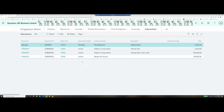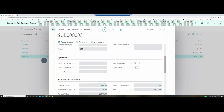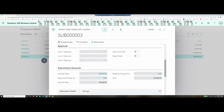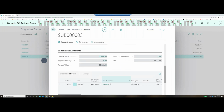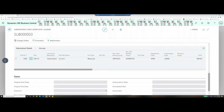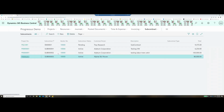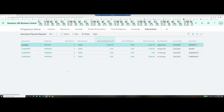I have a few subcontracts already created. If I open up this subcontract here, you'll notice I can scroll all the way down to the bottom. It's going to have my original value. It's going to have my revised value. And then if there's any change orders, those would all be set up here. So if we open this one up, I can come down and I can see what the lines are actually for. So I can see here that I have subcontract, it's for resource hours, and I have $100 an hour. When the subcontractor decides that it's time for me to pay them, they would come in and I would create my payment request.